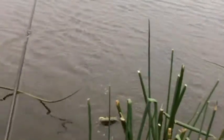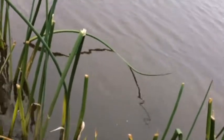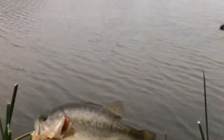Oh, there's fish. All right. Another little guy. He's a little bit bigger. Better than the little teeny ones. Wow, he's long. Alright, let's see if there's more out here. There's one. Little guy again. Little guy. Back to that color. Oh well. It's the day of little ones.